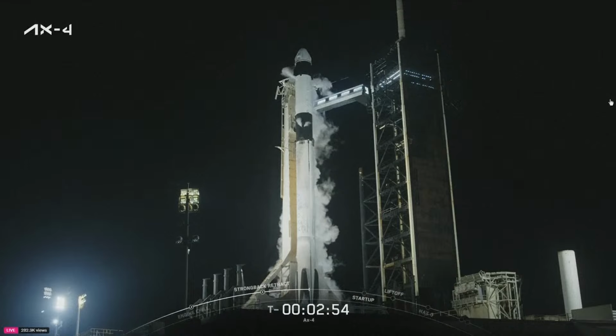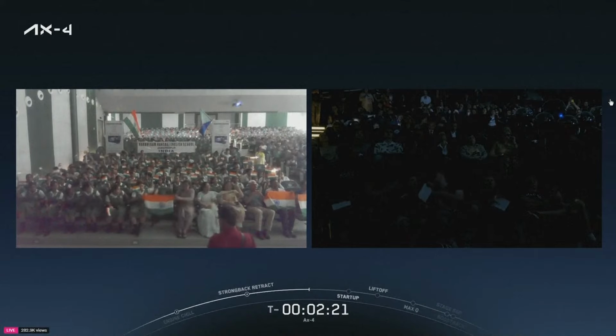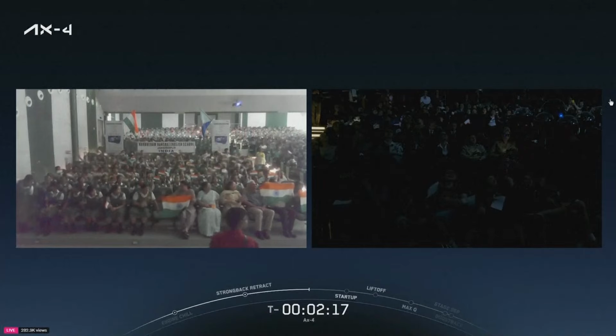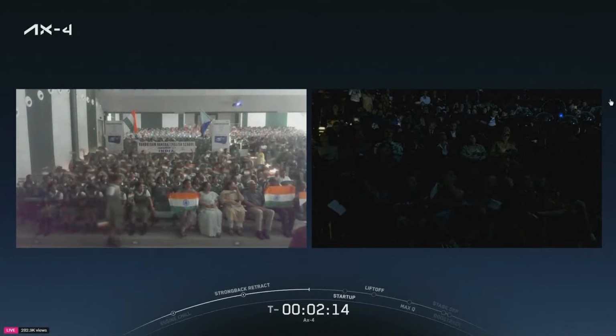And there on the left side of the screen and the right, you can see some of the watch parties, Paul. Yeah. Absolutely. On our left side of the screen, you can see the school in India. And then the right side of the screen is the planetarium in Poland with students and fans of this crew cheering on what's about to be a momentous moment. And good in the planetarium, keeping it dark in there for him.